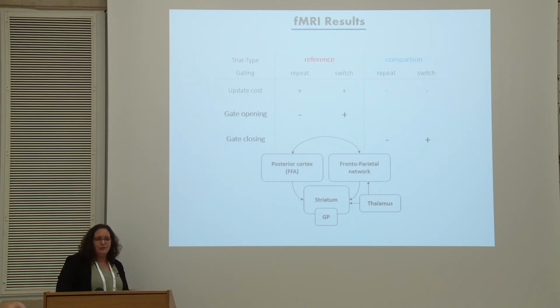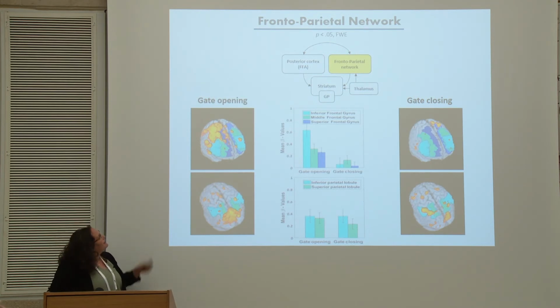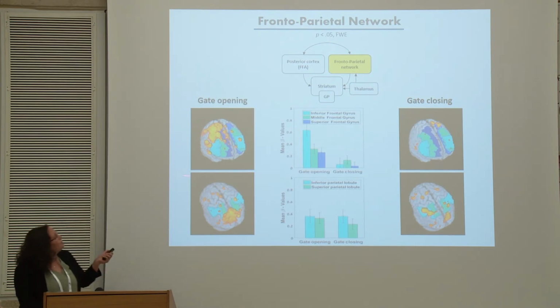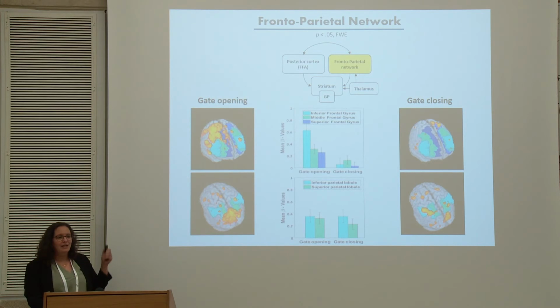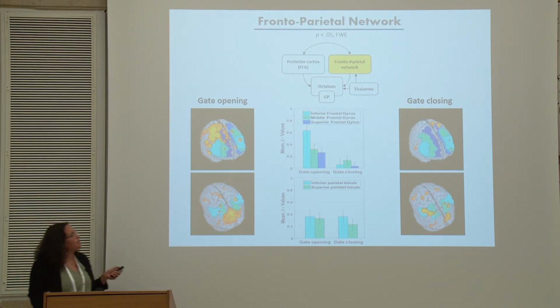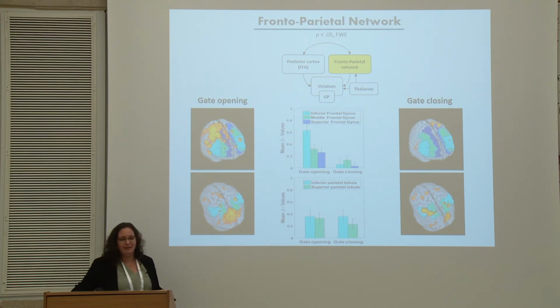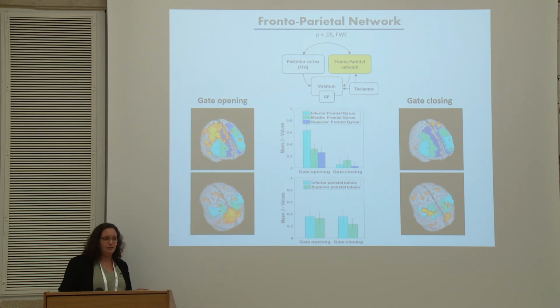Now let's take a look at the dissociation between gate opening and closing. First, the frontoparietal network. On the left, we can see the results for gate opening, and on the right for gate closing. The upper row refers to the frontal gyrus, and the lower is for the parietal lobule. We can see that in frontal areas, we found quite a large dissociation in the activity between gate opening and closing, but not in parietal regions. There is almost symmetrical activity during these two cognitive processes.